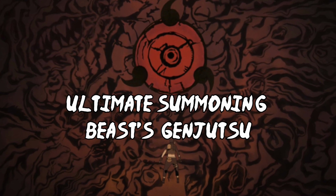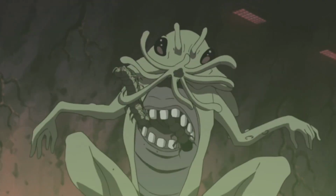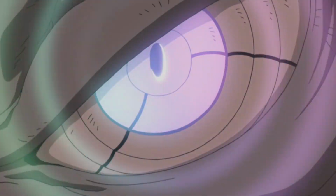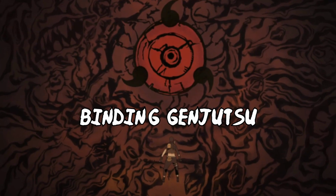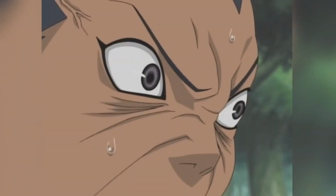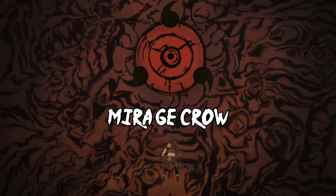Ultimate Summoning Beast's Genjutsu. This genjutsu, which is emitted from the beast's eyes, sends rainbow-colored rays to the targets which immobilizes them. Binding Genjutsu. As the name implies, the user binds an opponent in genjutsu, rendering them unable to move. Mirage Crow.